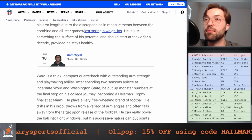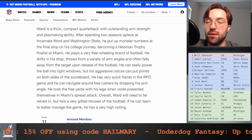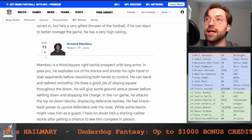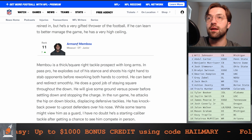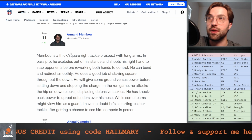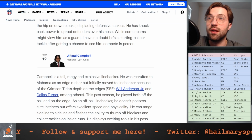Cam Ward's the number 10 prospect on DJ's board. I'm going back through and regrading all the quarterbacks, so TBD on that, but I don't have a first round grade on the quarterbacks. At number 11, we got Armand Membu taking a big jump, tested athletically through the roof. I still think there's a lot of technique he needs to work on, but the ceiling is sky high. If you're going for someone with potential, Armand Membu is going to be your dude. He's a very good player, and right tackle is becoming more and more valuable, so it's good to see that people still love that position.